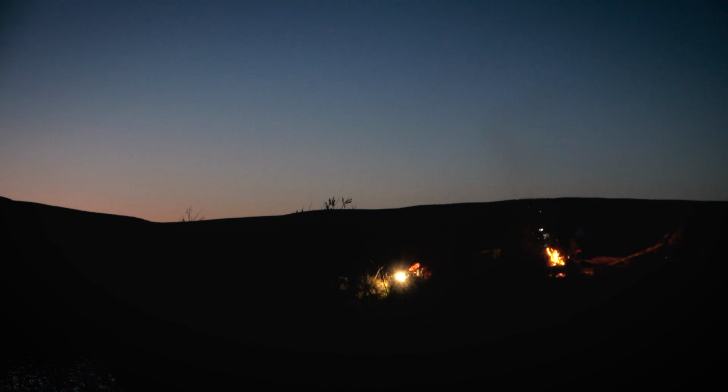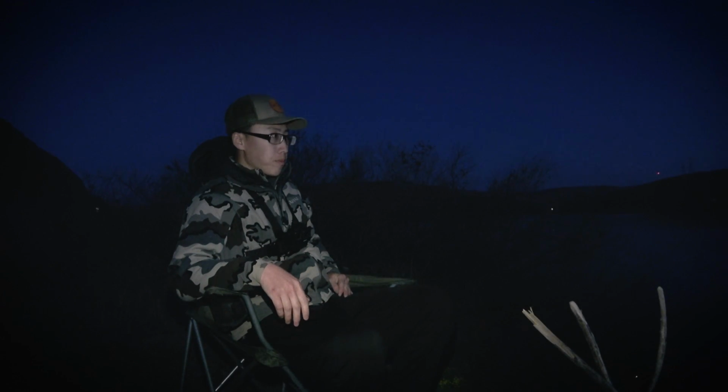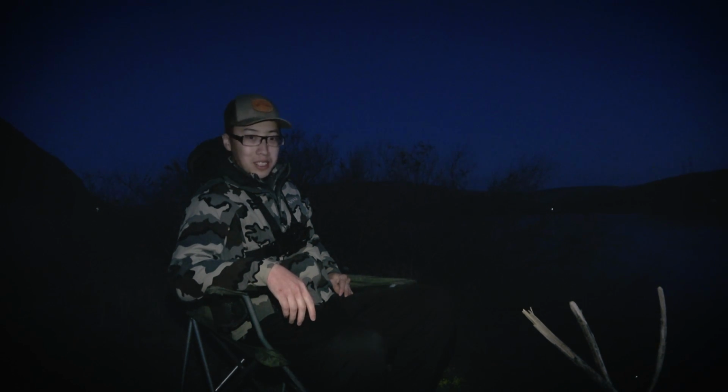So that's pretty much what we've been doing this whole time, just gathering firewood, and now it's dark, everybody's just gathered around the campfire, so we're just chilling. But fishing was kind of slow where we were camped, so I just moved over here maybe like 50 yards from the camp and decided to test the waters on this side over here. So hopefully we can catch at least one. It's been a long time since I pulled in a fish, 24 hours almost.